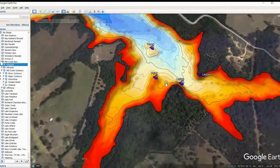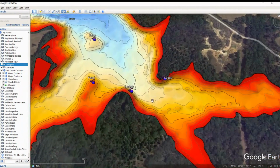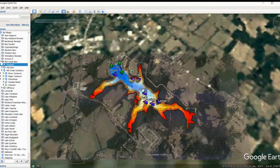And then 2 more spots for you guys, really. Again, it's a small lake, only 276 acres, so we're not going to find too much. We've got a little bit of a ledge going on right here at the edge of this point, and the same thing on this side. You can see where it gets kind of gray and dark in there. That means you've got a pretty decent ledge going on right in that area. So that really covers us for Mill Creek.